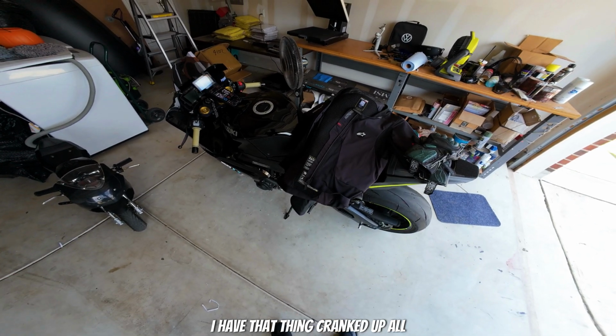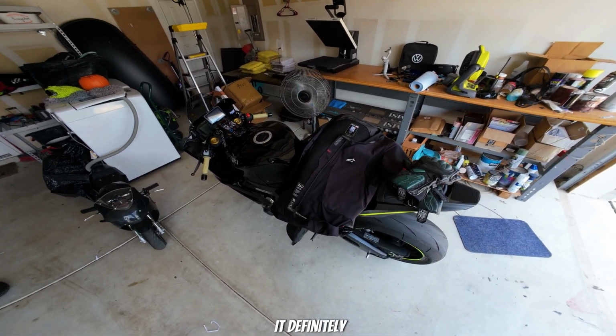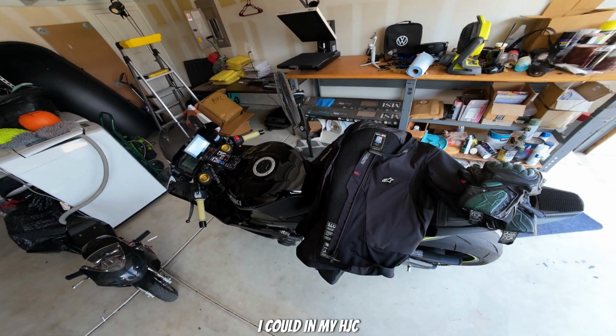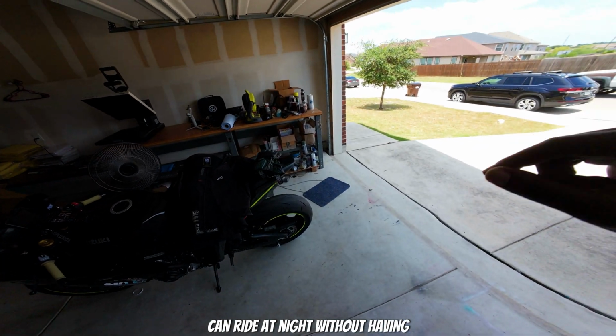So I have that thing cranked up all the way, and when you're standing still or not going fast at all, you can definitely hear it louder. When you're going at higher speeds, you can't hear it as much as I could in my HJC. So that's another thing.